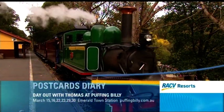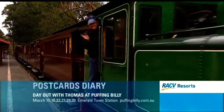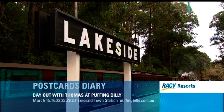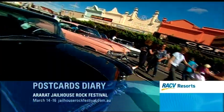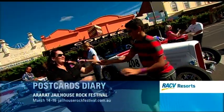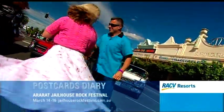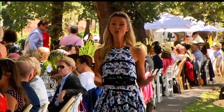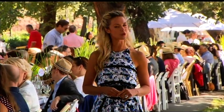Thomas the Tank Engine is returning to Emerald Station next weekend, so why not take the children and enjoy the train ride? Meet the Fat Controller and take part in the activities on offer. And be sure to dust off your dancing shoes this week at Victoria's premier rock and roll event, the Ararat Jailhouse Rock Festival. Coming up after the break, I'm enjoying all the action of the Melbourne Food and Wine Festival here at the Bank of Melbourne World's Longest Lunch.